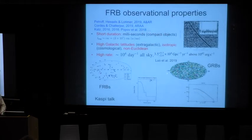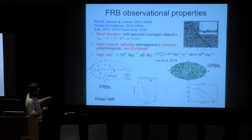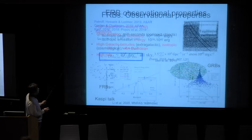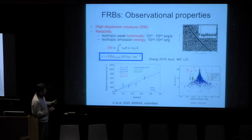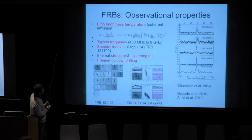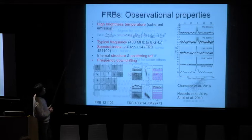Vicky already reviewed this, so I'll just very briefly go through the observational properties because I need them. Short duration, high rate, these everybody knows. High redshift, there's a nice relation actually, roughly this number. I'm happy to see that the data fit this well. High brightness temperature, typical frequency in this range, spectral index, frequency downdrifting, we all heard this from Vicky.